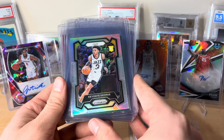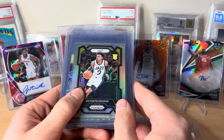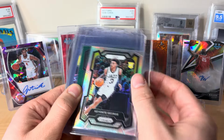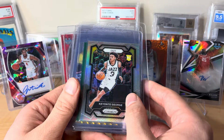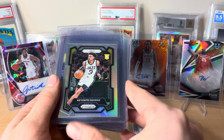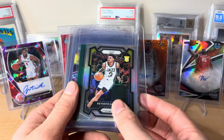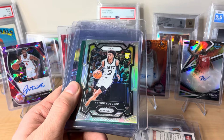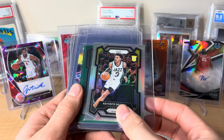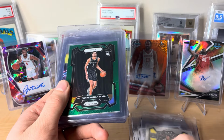Keontae George Silver Prism rookie, about a $40 raw card. They seem to have dropped down to about 175 in a 10, so I'm not sure if the math is there anymore. Actually, the raw cards aren't quite 40. I just sold one for 40. You can get them for about 30 at auction now. But pretty solid gem rates, and I think that even going into next year, his value will still be pretty strong on the Jazz. You know, point guard that can score.